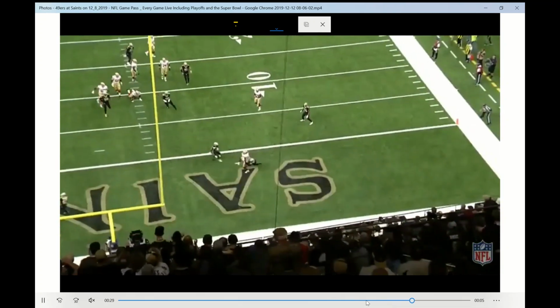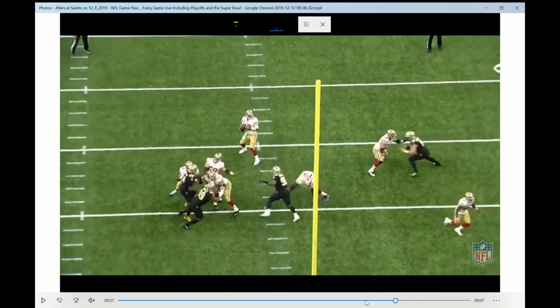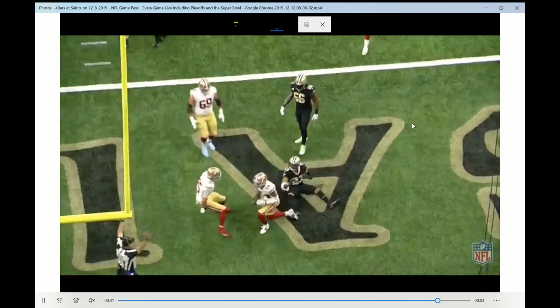See how he's bending at the waist there? That is not the spot you want to be in as an NFL guard right there. That means you did something wrong. But you know what? He recovers just enough. Jimmy G gets that thing in there. Easy touchdown for the Niners.